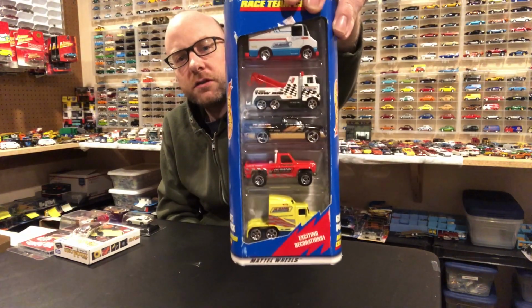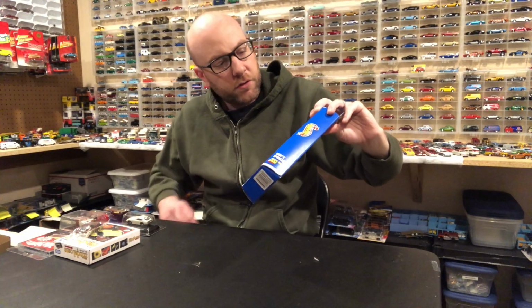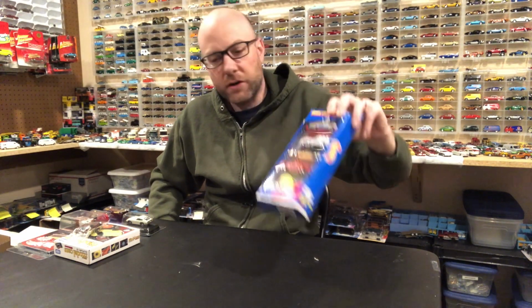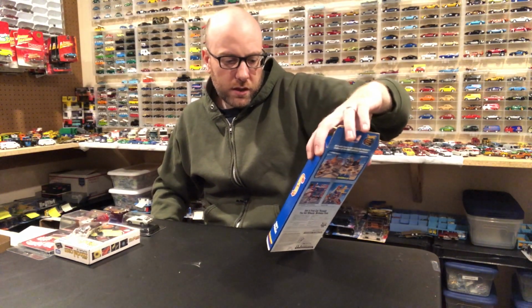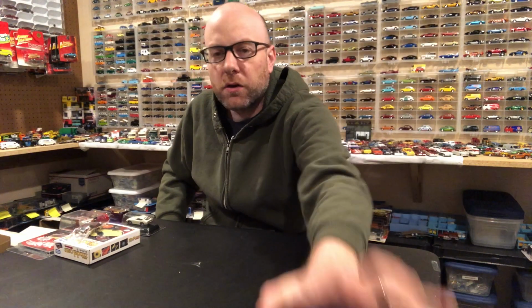What I was really interested in this pack in particular is both the bottom two. The top ones I really don't care for, the Combat Medic, the tow truck, and I think that's a Dodge Ram pickup. This one, I do like 3 out of the 5 in this one. So, but either way, we're going to go ahead and open up both of those in the second segment of the video and just kind of take a look at each one of those.